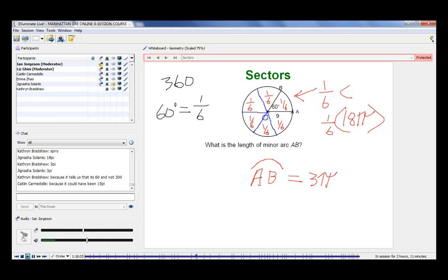Friends got it. There's actually two ways to get from B to A. We can go around this end, or we can go this end. And so that 60 degrees, that arc from A to B, could actually be 15 pi. The major arc is 15 pi, the minor arc is 3 pi. So they have to tell us whether it's the minor arc or the major arc. It'll almost always be the minor arc. All right, cool. Good job on that, guys.